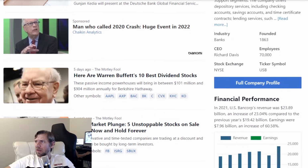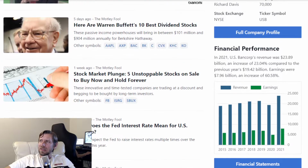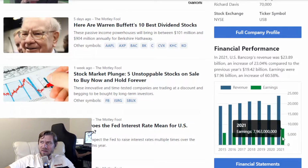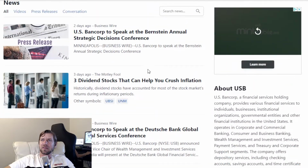Who knows? This is the first thing I like to look at here on the bottom right, which is their revenue in the blue line and their earnings in the green line. If you scroll over, you can actually see the exact numbers. So it looks like the revenue in 2021 was $24 million, and they earned about $8 million, which is a good ratio. It's good margins there.